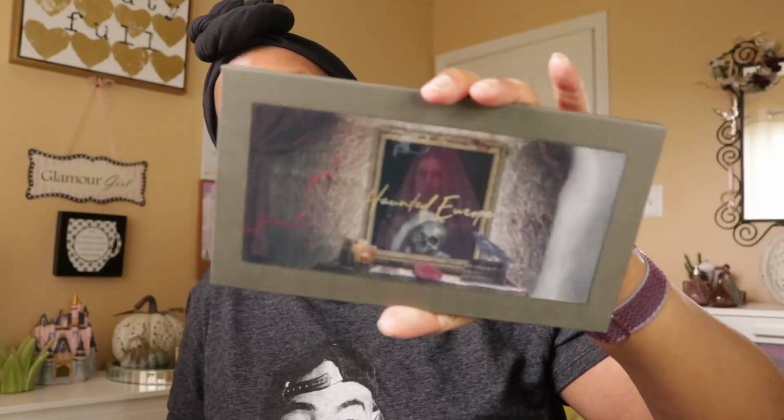And today I am still on the I want to do fall makeup train. So we are actually gonna be, this is sort of fall, but headed towards Halloween. And since I cannot yet purchase the new Nomad palette, I am going to use the Haunted Europe palette today.